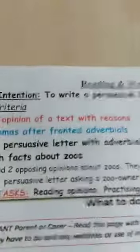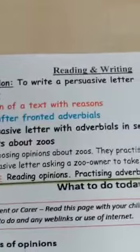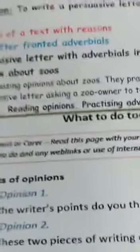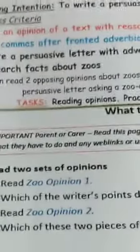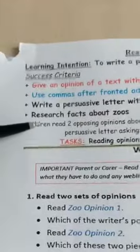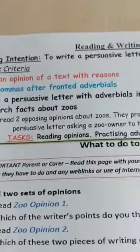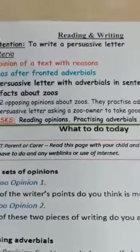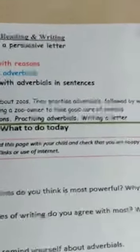Okay, the main activity, learning intention, is to write a persuasive letter. Are you very persuasive? So you're going to give an opinion of a text with reasons. Use commas after fronted adverbials. Write a persuasive letter with adverbials in sentences. And extension is to research facts about zoos. So you've got to read 2 opposing opinions about zoos, practice adverbials, followed by writing a persuasive letter asking the zoo owner to take good care of animals.